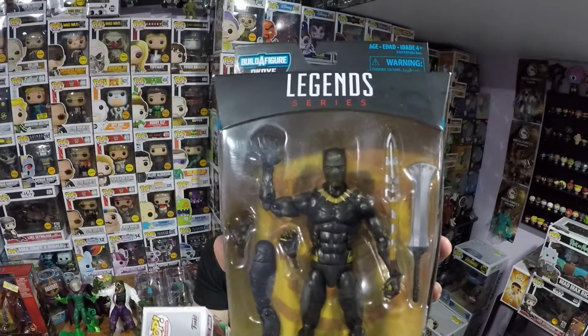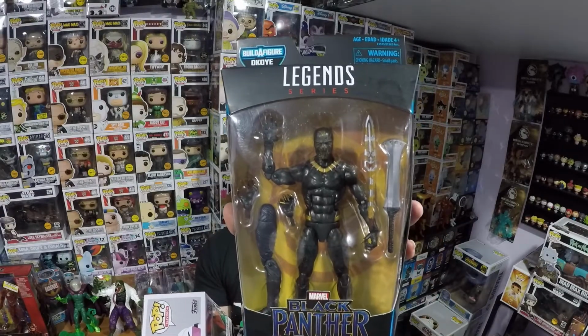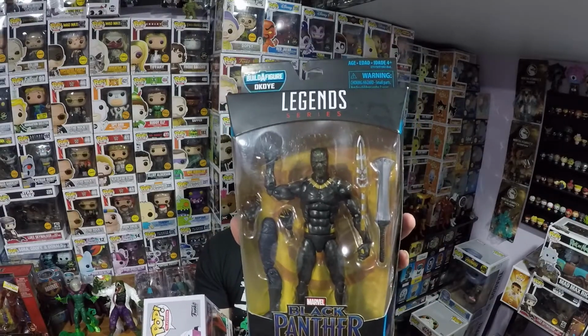This is my favorite out of the whole Black Panther set, and I have multiple of these guys, because he's just awesome to pose, and I love the colors.